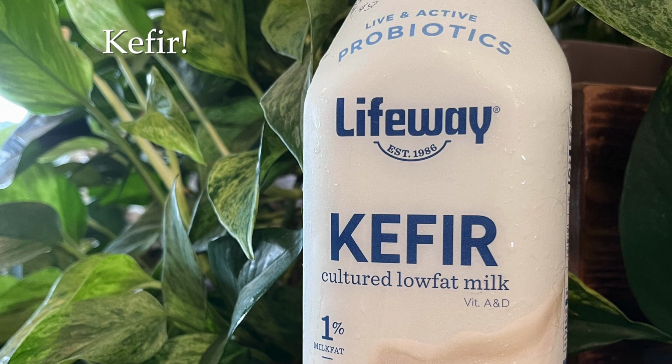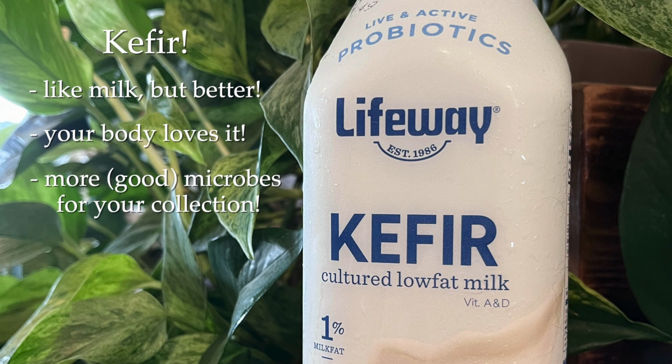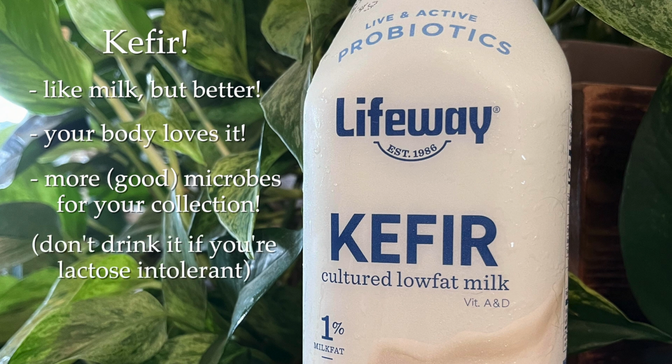Here's a quick background. Kefir is a fermented dairy product that is full of probiotics and widely available. It's like yogurt, except it contains more species of beneficial microbes. It has anti-inflammatory properties in the body overall. And if you're allergic to dairy, this might not be for you.